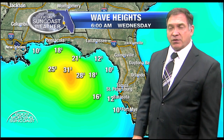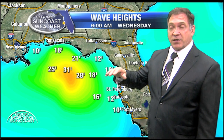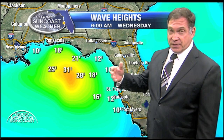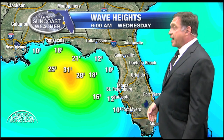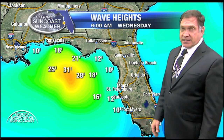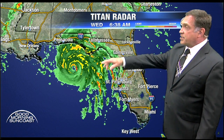That's why we're seeing the localized flooding and the increase in our storm tides, our tides rather, coming in about 2 feet above the normals, and leading to that nuisance flooding along Anna Maria Island and Siesta Key and other places. That'll be the case again this afternoon, I think, as that storm system lifts northward.